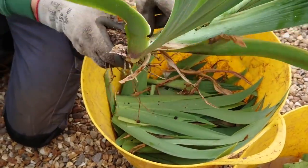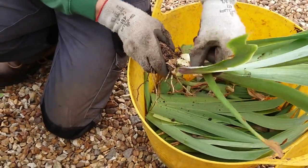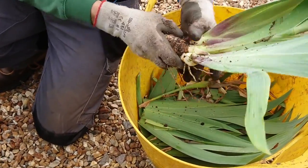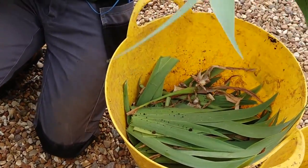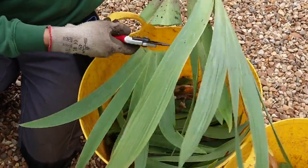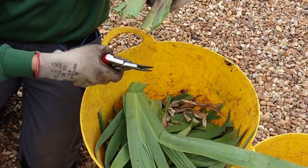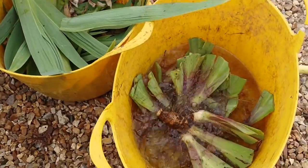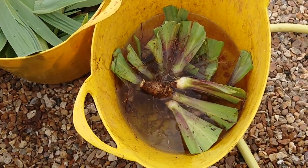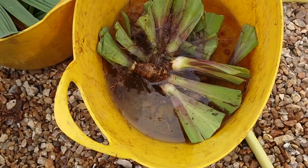So just removing the dead leaves of the iris. And then reducing the leaf of the iris so that it doesn't have to suck so much water out of the ground with the roots that have been removed. Just give it a soak before it's replanted.